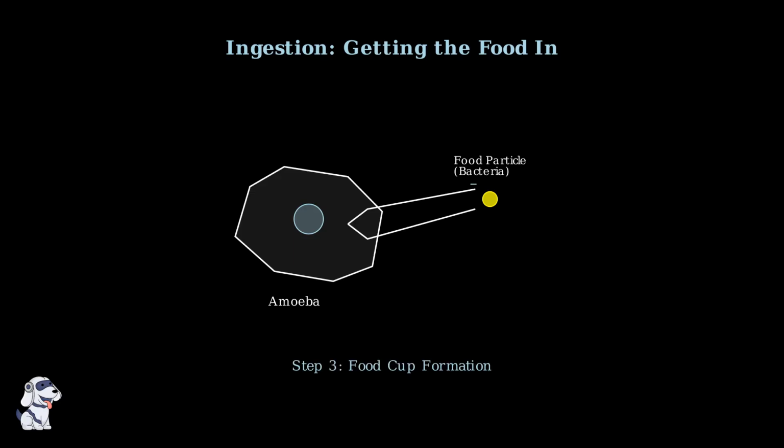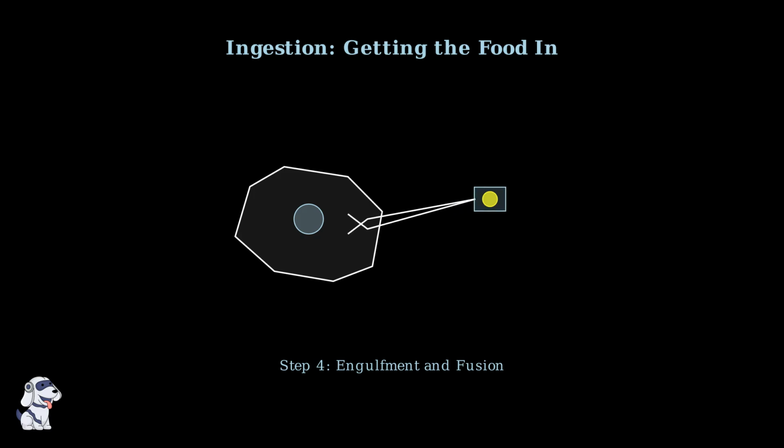The pseudopodia continue to extend and curve around the food particle, forming what scientists call a food cup. This cup-like structure begins to enclose the food. The pseudopodia continue to extend until they completely surround the food particle. Then, the tips of the pseudopodia fuse together, sealing the food inside.